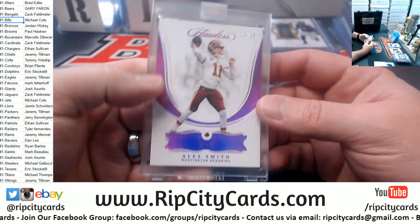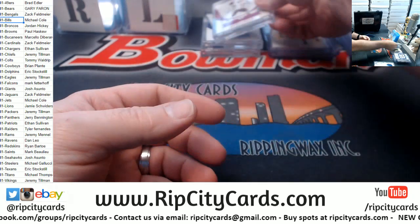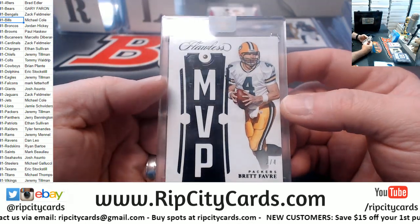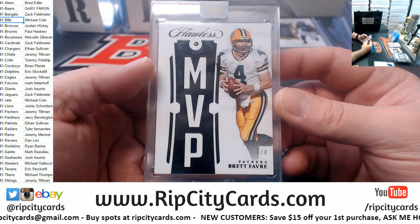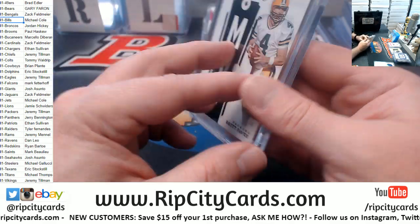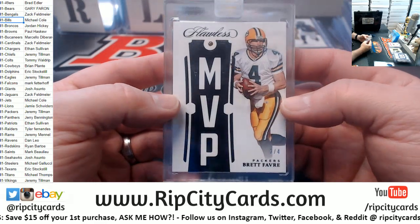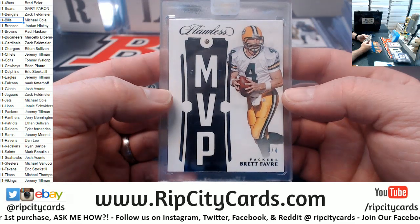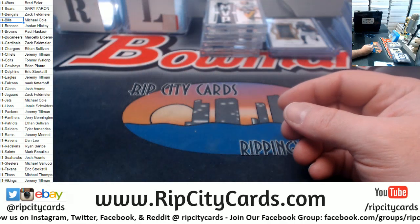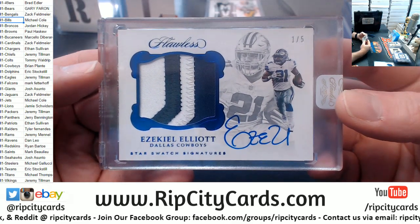And then we are going to go 15 out of 15, Washington Redskins, Alex Smith. We will go 3 out of 4, Green Bay Packers, MVP in case Brett Favre. It is a diamond. It looks almost yellow, though. Did they go so far as to give Brett Favre a yellow diamond for the Packers? It's possible. And eBay 101, 1 out of 5, 2 color, Cowboys, Zeke.